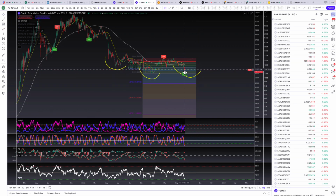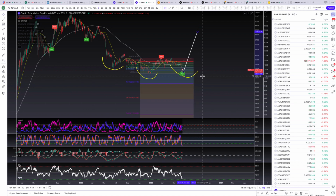But we're at the 786, a key level, but we're also making the same similar kind of structures here. Right now we're at the last of the structure, where if we hold here and we pop up, this is going to be the one that takes us up to these levels, which will be a crazy big alt season. So we want to see that momentum kick back in for the altcoins and for us to hold here so we can pop back on up.